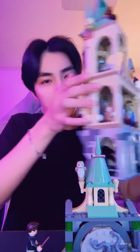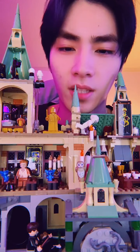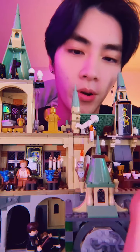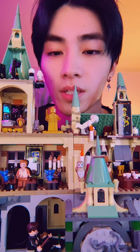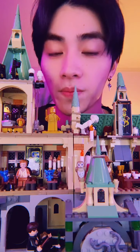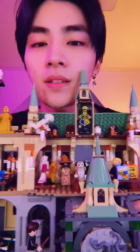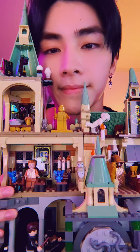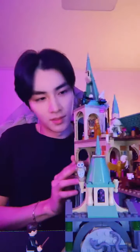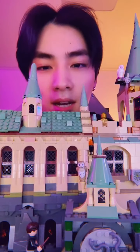So you can look inside it. There's so much story inside it. Chamber of Secrets? Thank you. Yeah. Chamber of Secrets. Yes. It's so cute.